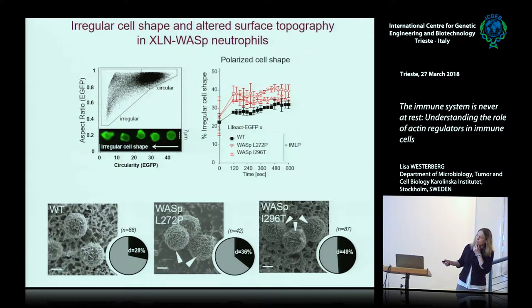And we basically look for these round neutrophils, and then we add fMLP, and they start to polarize. And then we could see that compared to the wild type here, that polarize, this is present irregular cell shape. They change their cell shape. The two XLN mutants had more rapid change in cell shape, so they become more irregular. We also looked at EM for this, and there was some evidence that they had a more dense surface architecture compared to the wild types.